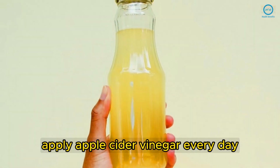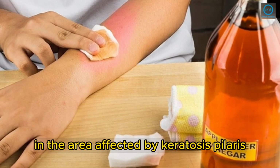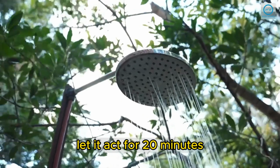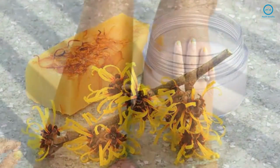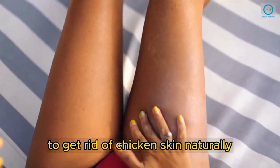Apply apple cider vinegar. Every day before your bath, apply some apple cider vinegar in the area affected by keratosis pilaris. Let it act for 20 minutes, then shower as usual. Use witch hazel. Apply witch hazel over the affected area daily to get rid of chicken skin naturally.